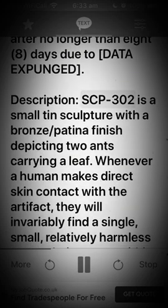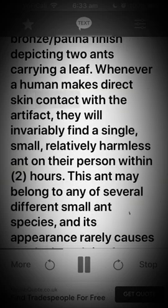Description: SCP-302 is a small tin sculpture with a bronze patina finish depicting 2 ants carrying a leaf. Whenever a human makes direct skin contact with the artifact, they will invariably find a single, small, relatively harmless ant on their person within 2 hours.